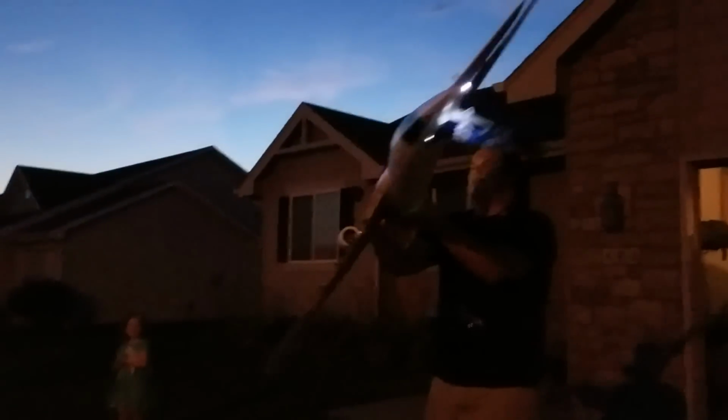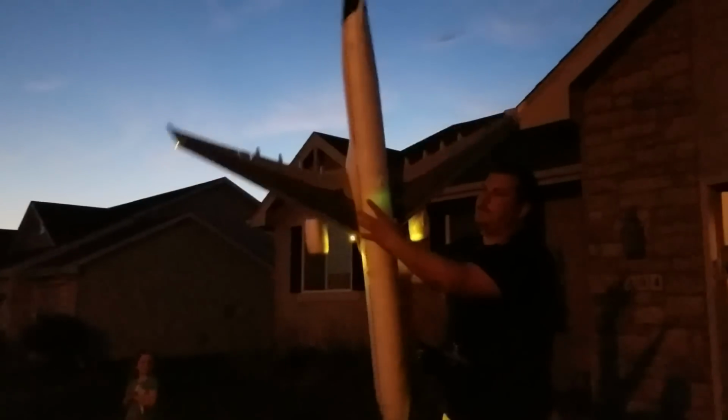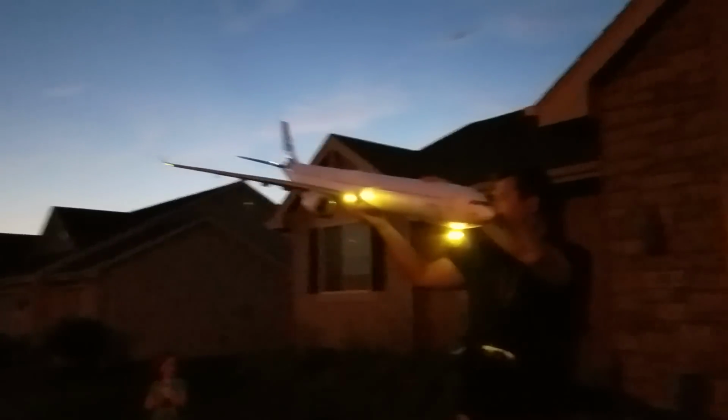Alright guys, I'm going to lift it up and shut the landing gear so you can see what it looks like with the lights off. I can tell the ESCs are not happy with me right now because there's not much airflow at this low speed. Okay, real quick.